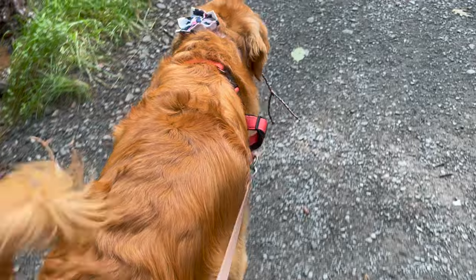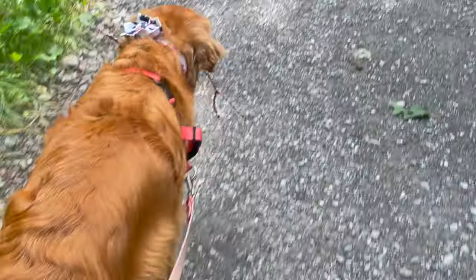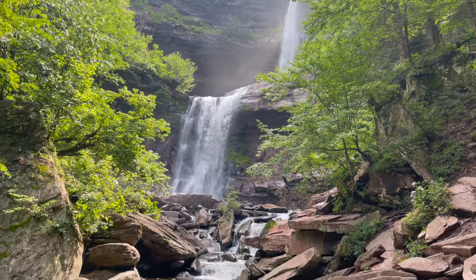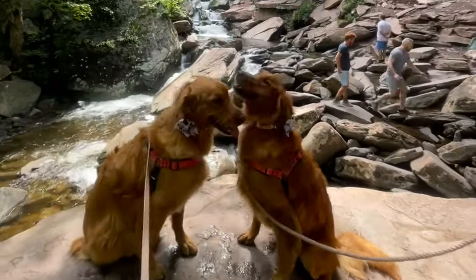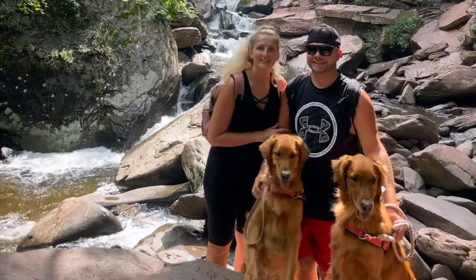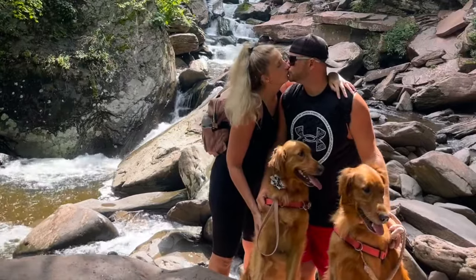so we saved this for a weekday with the intention of there not being many people, and unfortunately there were still so many people. This park was literally insane. It was like a horde of people everywhere. So many steps. This is definitely not an easy trail to get to.